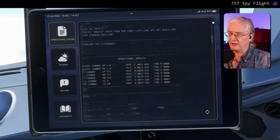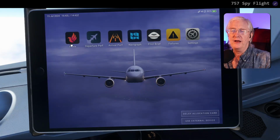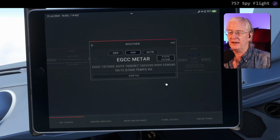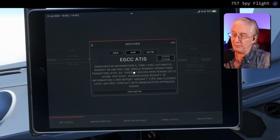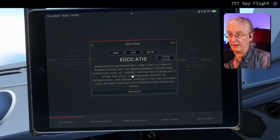Let's see. The next thing that we could do, if we want to keep it all within the system here, is go to weather again and do VATSIM ATIS. Information Charlie is still current. There is still tower, ground, everything at Manchester, so everything looks good to go there. Single runway operations, runway 23 right is still our runway for the arrival. So no big changes there.